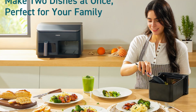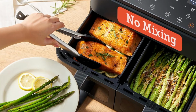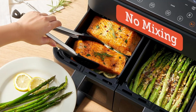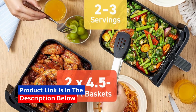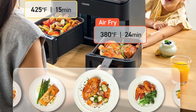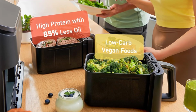Imagine a kitchen gadget that not only saves you time, but also transforms your family dinners into healthy, flavorful feasts without the hassle. Enter this Cosori 9qt 10-in-1 dual air fryer, a culinary powerhouse designed to make cooking a breeze for busy parents, health-conscious foodies, and anyone craving delicious meals with minimal effort.